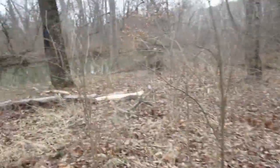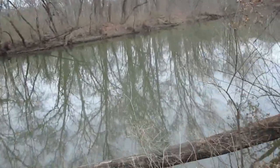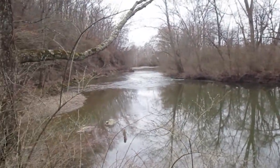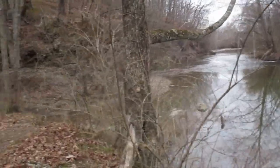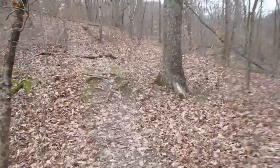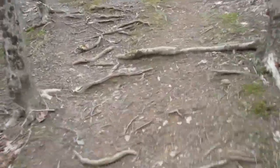Looks like I should go up the hill. Let's walk over here to the creek for a second. Somebody's had a campfire down here. Be a cool little spot to camp out at. And that's where we were just at, up there. It really doesn't matter which way you go.